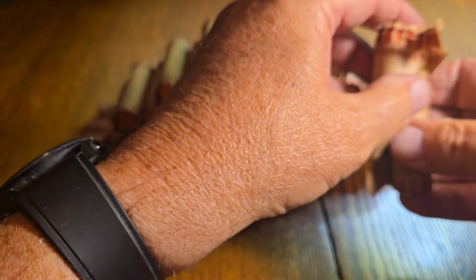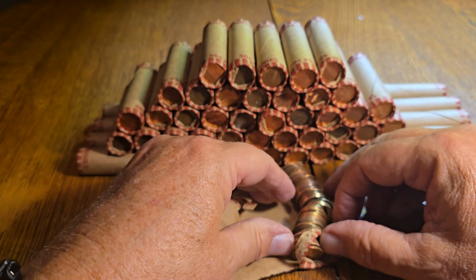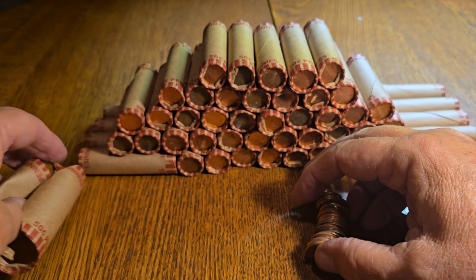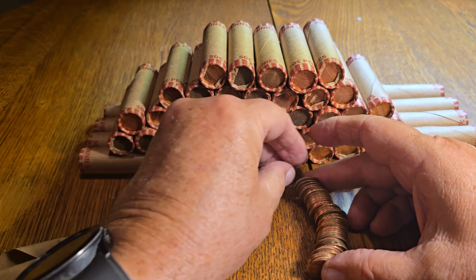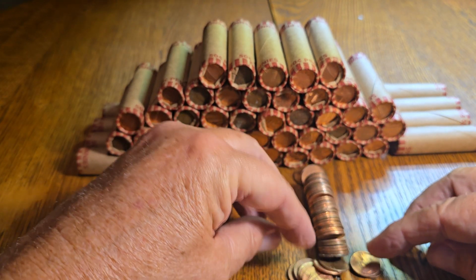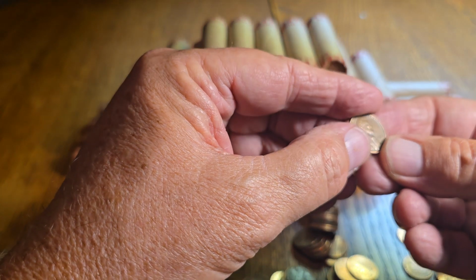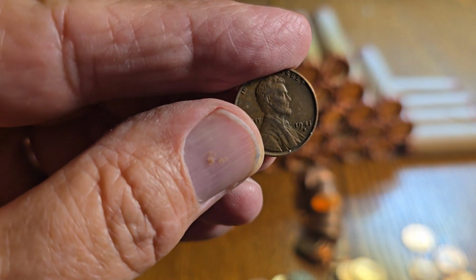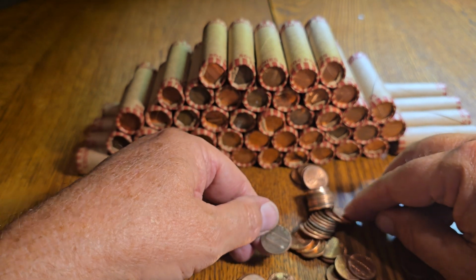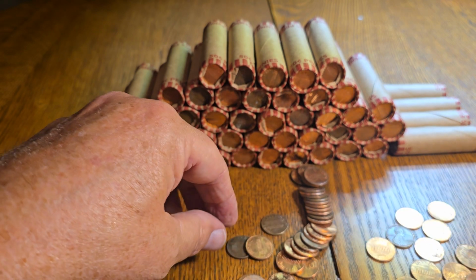So I'm going to take this and I'm going to lay it out like this right here. I normally like to just throw them out on the table and search for them that way, but I'm going to do it a little different this time. So I'm just going to separate them and look at them and see if we see anything. Here's a wheat penny right here. This is a 1941D. So we had success right off the bat.